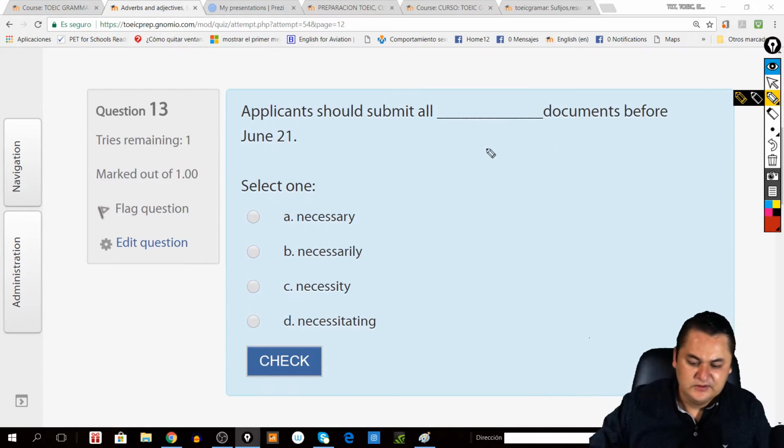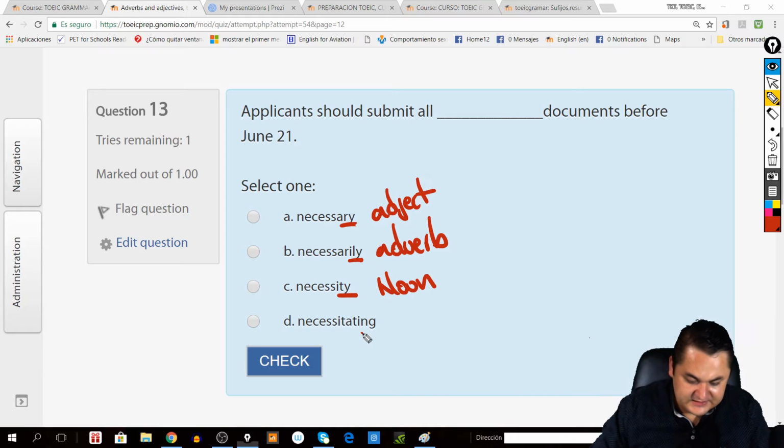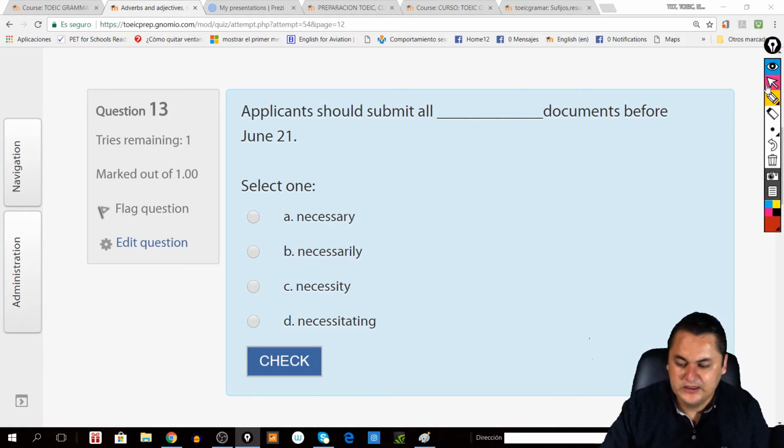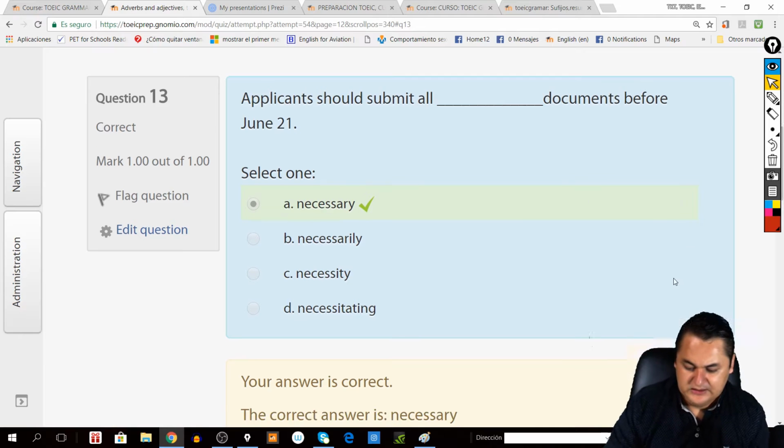In this exercise, we have the word documents. The word documents is a noun, so I am going to need an adjective. According to these endings, necessarily is an adverb. Necessity is a noun. Necessary is an adjective. Necessitating is a verb in gerund. So I need to use option A to say that applicants should submit all necessary documents before June the 21st. And continue.